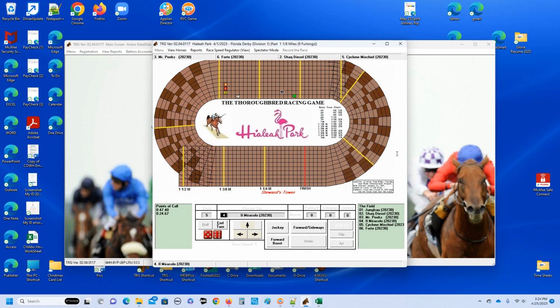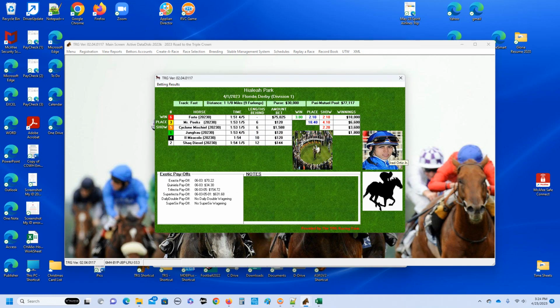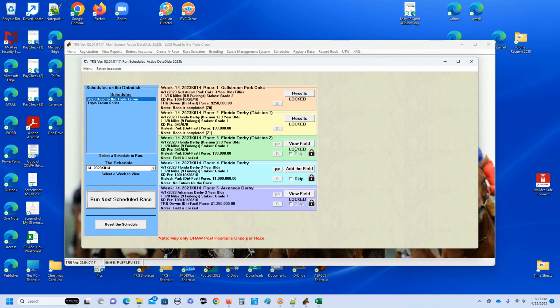And we're in the back straight, and it's Mr. Peaks and Forte, three-way, and it's Mr. Peaks over Forte. Forte finally takes the lead and wins going. Forte with the win, Mr. Peaks second, Cyclone Mischief third. We're looking at that number 4 from the 5 and 6 boards. And their hollow is at 154. Shaq Diesel 154 too. Let's see if not all the horses can beat them out in the Division 2 race.